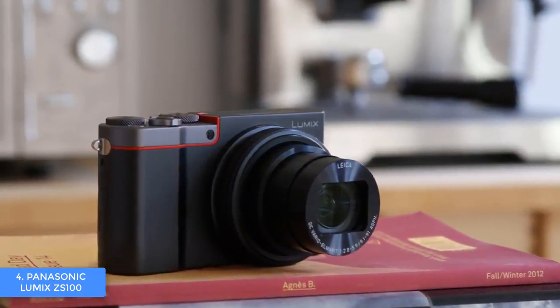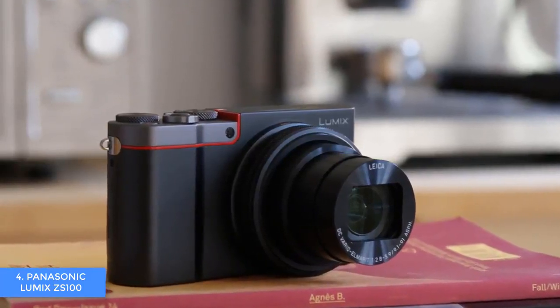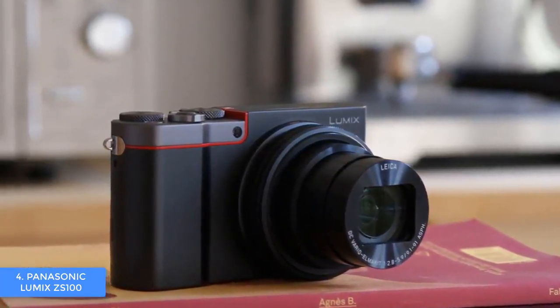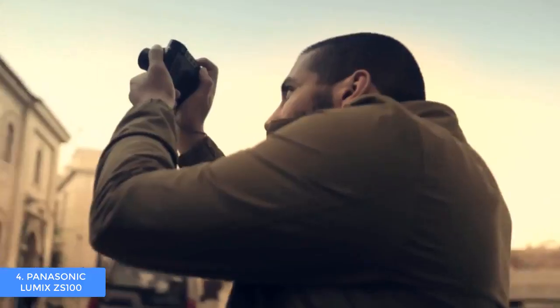But now, let's talk about the performance. The Panasonic Lumix uses a 10x Leica DC lens that can cover a range from 25 to 250 mm, while the aperture stretches from f2.8 at its widest angle, or f5.9 when zoomed to the max.